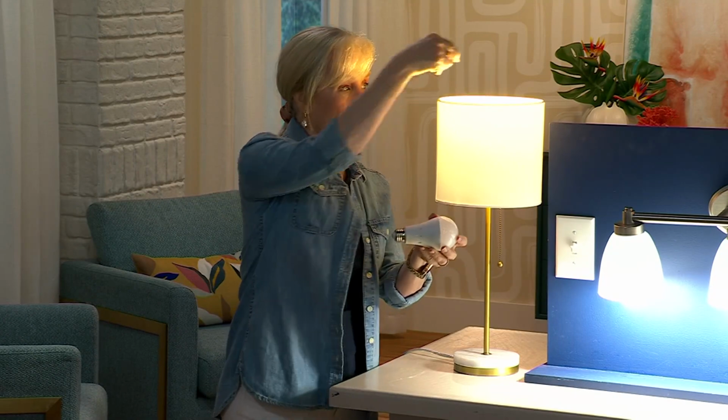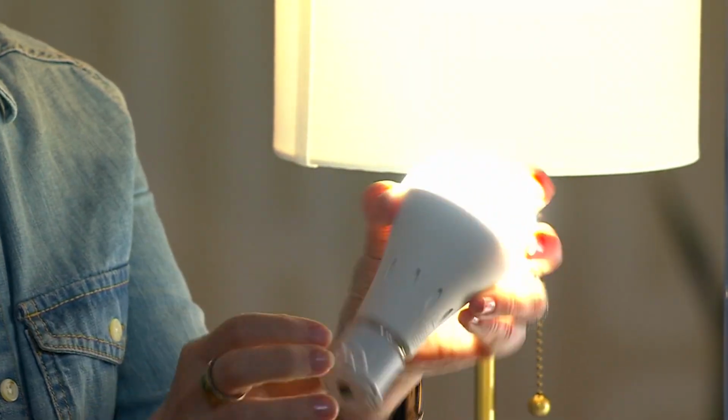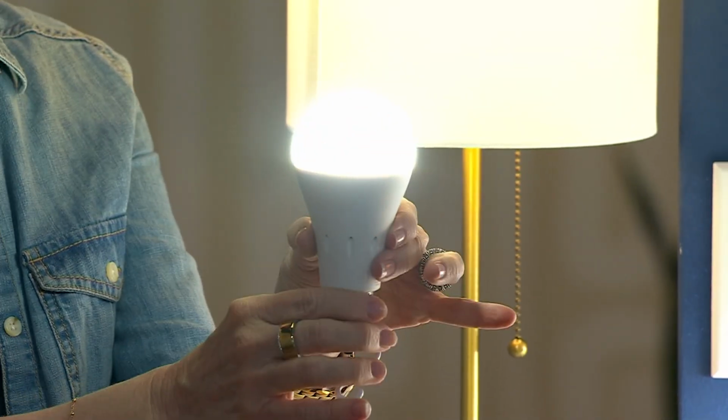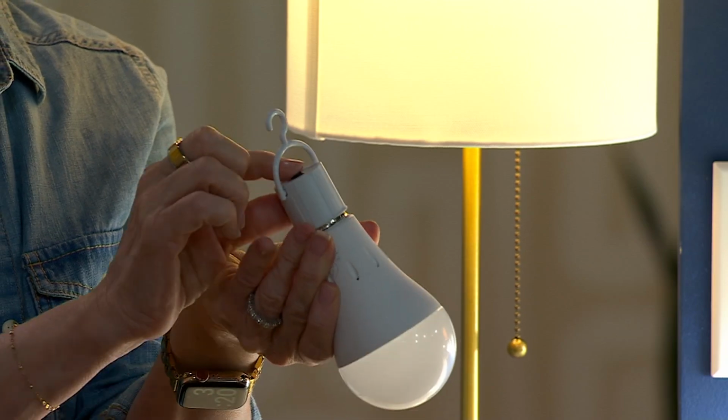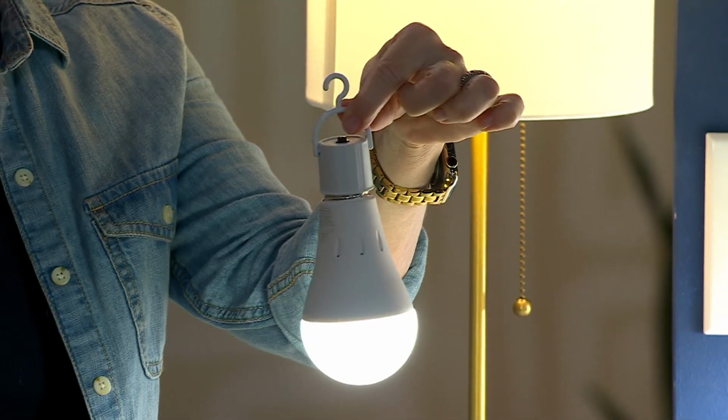You're also getting 6 power caps. So this is the power cap, which you can pull right out of the lamp, screw this on, and it turns it into a portable flashlight. When it's fully charged, you get 6 hours of light. You can turn that on and off. If you want to hang it outside, you can hang it up.